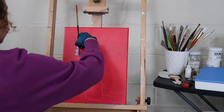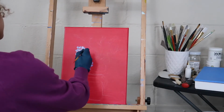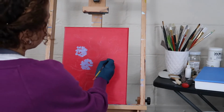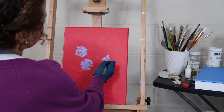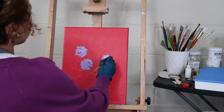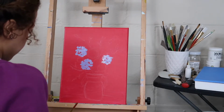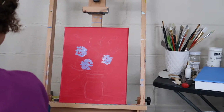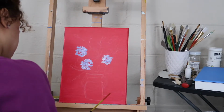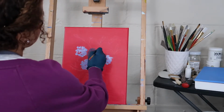Like I said, it speeds up your drying time because, as you know, oil paints take a longer time to dry. So what I'm doing here is painting in the purple flowers first. I'm just glancing back and forth, looking at my book, and trying to see the shapes. I'm not doing an exact copy, but I'm using it as a guide to help me figure out where I'm going to place my flowers and the colors that I'm going to use. So I'm just taking some time to place in my flowers first.